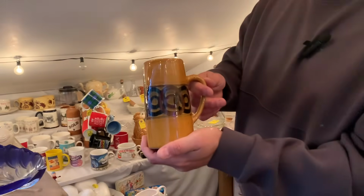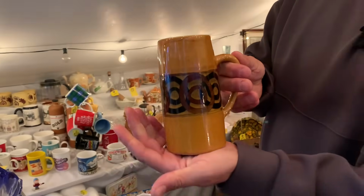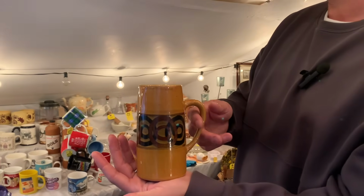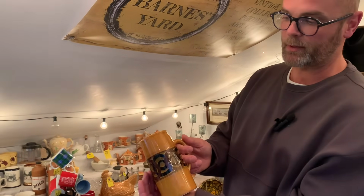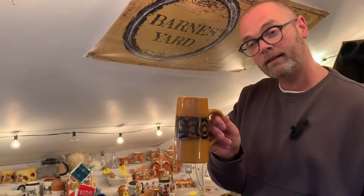So I found you some more bricks and pottery. Oh, lovely. £5 for that. Obviously like a tankard, I suppose. I don't know whether that's really what we would want, but it's just funny. We've seen a bit of this brick and pottery. Nice colours, aren't they? Yes, lovely.